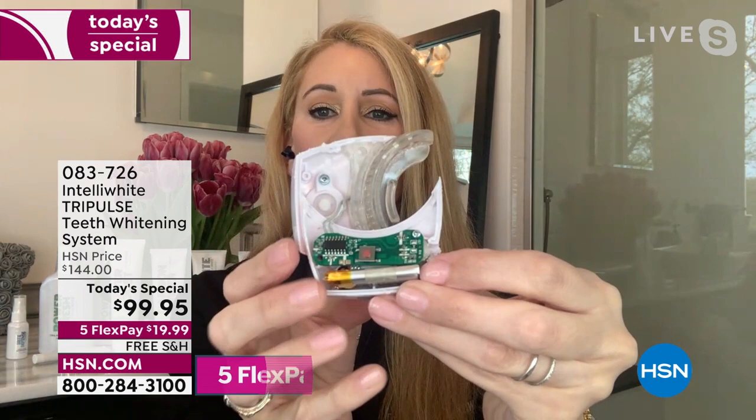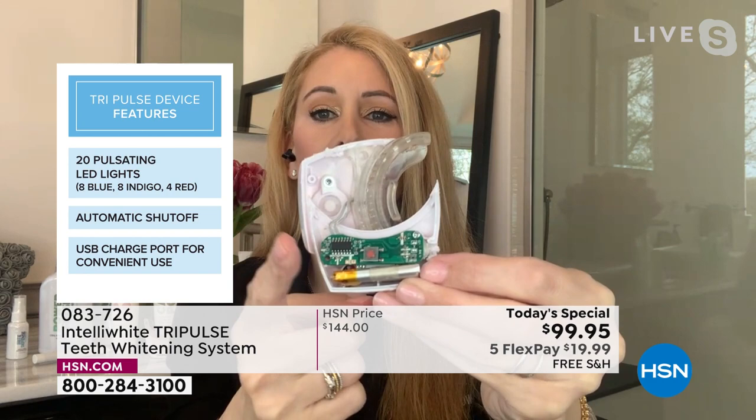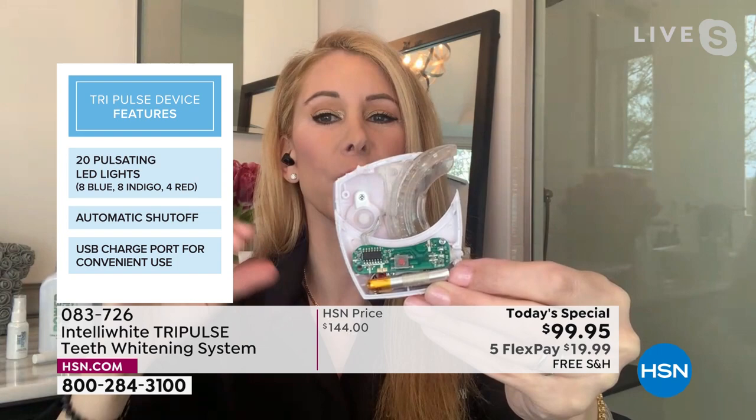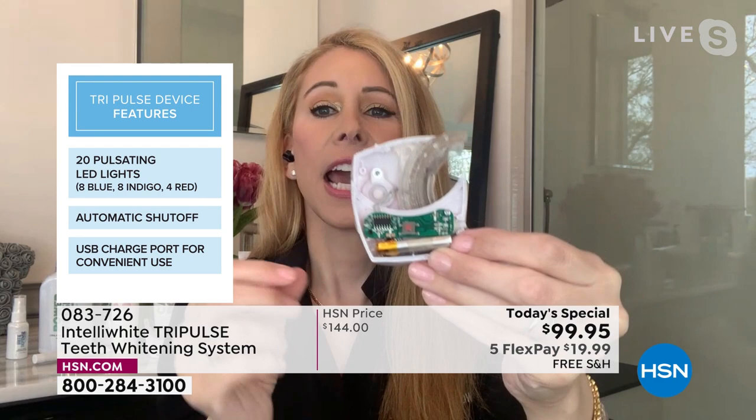I want you to understand how advanced this technology is. Doesn't this look like the inside of your computer? I mean, this is the inside of the light. This is not like any other lights. We have the most advanced light. It's more advanced than any light that we've ever sold before. We've upped the technology, but we've lowered the price because we want you to get home and feel good about yourself. And you know what? This is so advanced. It's going to work so well.